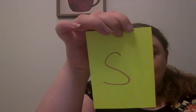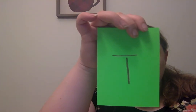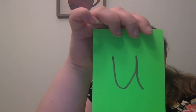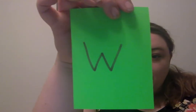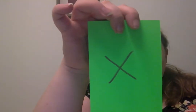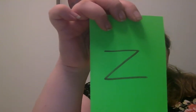S. S is for snake. T. T is for toothbrush. U. U is for umbrella. V. V is for violin. W. W is for watermelon. X is for X-ray. Y. Y is for yak. And Z. Z is for zebra.